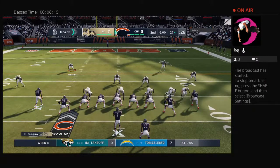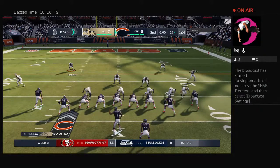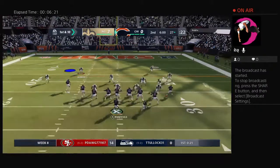56, Mike, 56, right there, 56. It's time to win. It's time to us. 56.